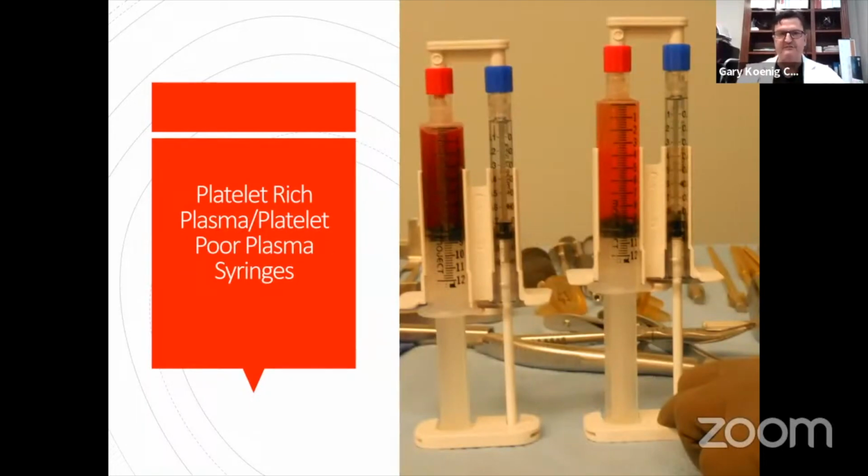On the left side, you see platelet-rich plasma with calcified thrombin, the clear syringe. And on the right-hand side, you have platelet-poor plasma. So whenever we take whole blood off, we actually get 2 things to use for the patient if we would like. One, we have PRP.